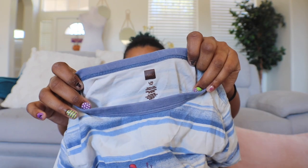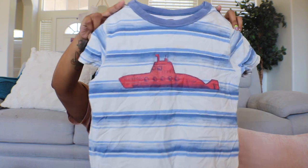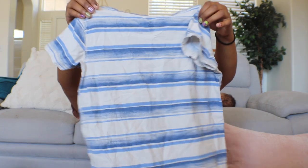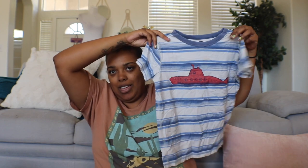Okay, so I keep trying to show you guys these shoes, but I have more clothing items first. This is T. I know it's a kids brand, but I wonder if there's another name for it. I don't know, but it's a graphic tee with the little tugboat on it. And, oh wait, that's not a tugboat. That's a submarine, my bad, y'all. And it's just striped. It's a size large kids.